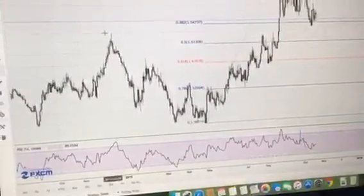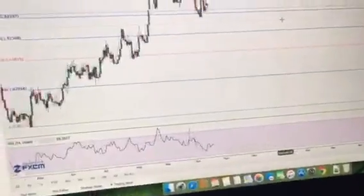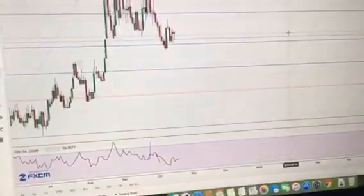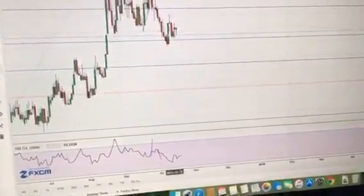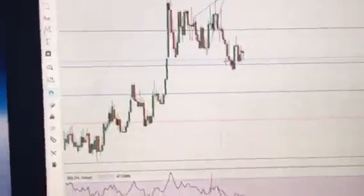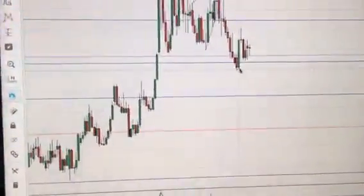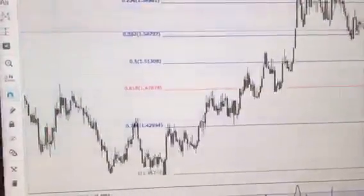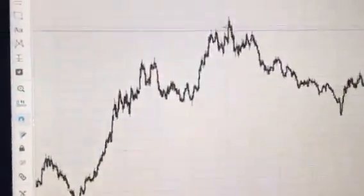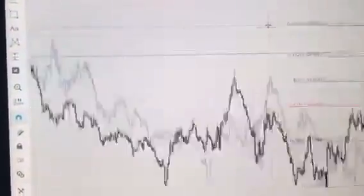I don't know, it's in a range mode, isn't it? It looks like a flag as well, if you want. So very confusing, Gabriel, to be honest with you. I don't have any idea here. It can be a bearish flag. It can be making a bottom in here. We can see this horizontal line is resistance.